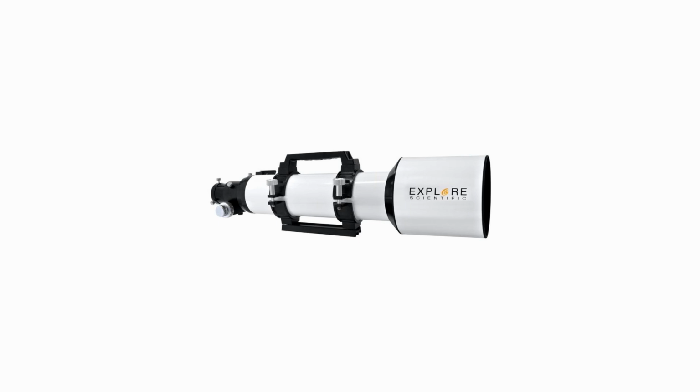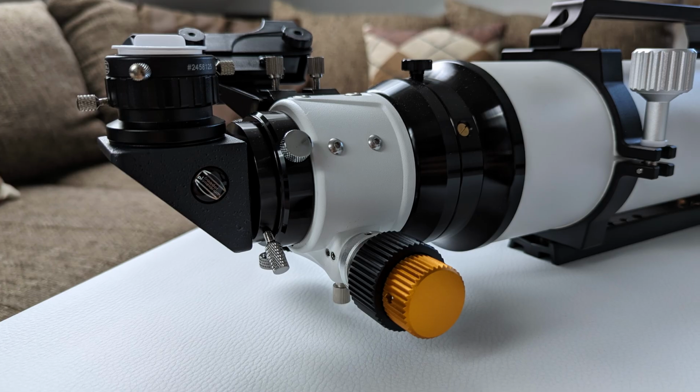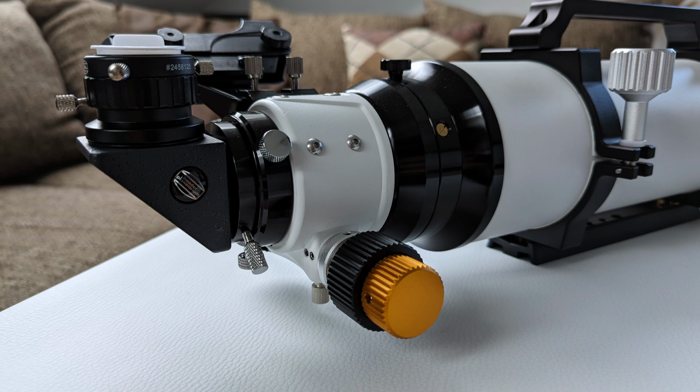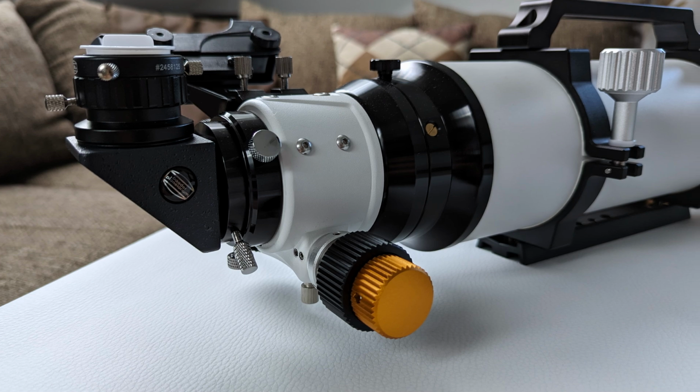It's also worth mentioning that this optical design isn't specific only to Svbony. The same 4-inch ED doublet with a focal length of 714 mm can be purchased from other brands as well, such as TS Optics or Explore Scientific. But as far as I can tell, only this one from Svbony has a price below 500 bucks.